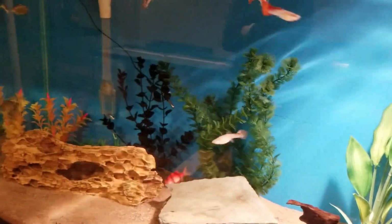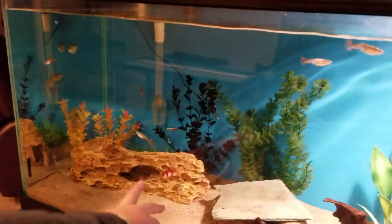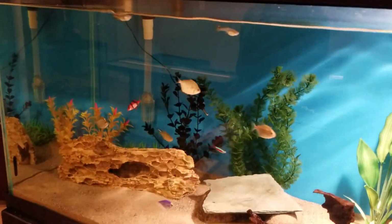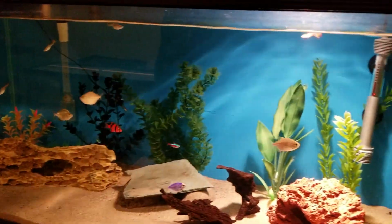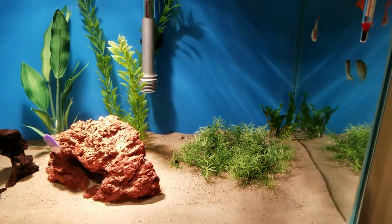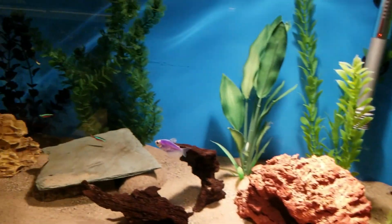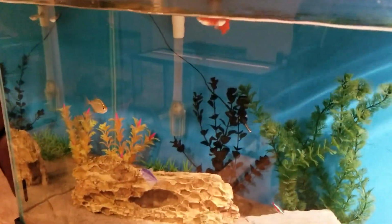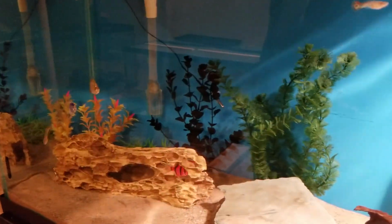What do we have in here, Jack? So we have red tiger barbs, $7, way too many guppies. And somewhere in this tank, I just saw them like 3 seconds ago. We have a Pleco, armored catfish, whatever you guys call it. They could dart off in 3 seconds. They're not slow fish. And he seems to be cleaning up stuff.